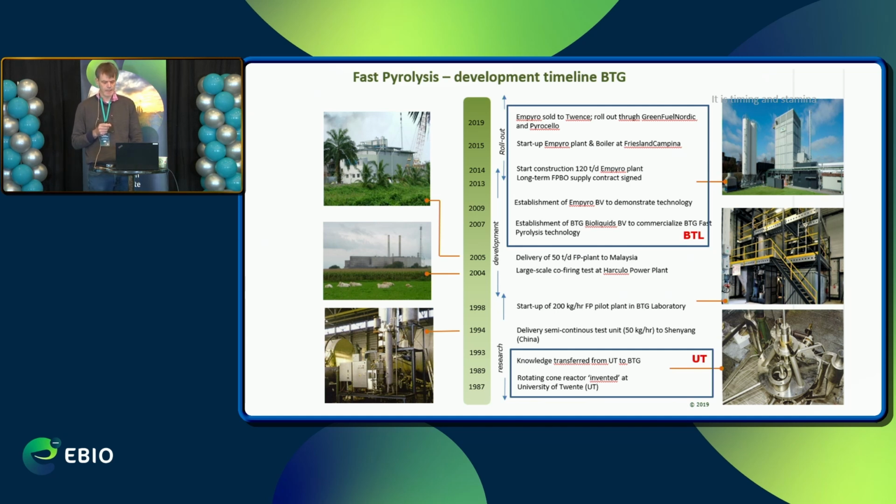Who am I? Well, I'm the one who was producing the first milliliters of oil at the University of Twente at the end of the 80s. I started to produce the first liters of oil for BTG in the 90s. I was there, but not responsible, when the hundreds of liters were produced. And I was responsible for carrying out the task in Malaysia to produce tons. So I went from milliliters to tons, not because I'm brilliant, but simply because I was lucky.